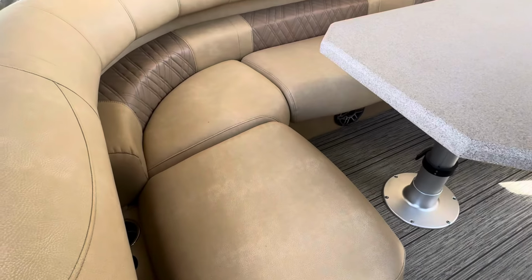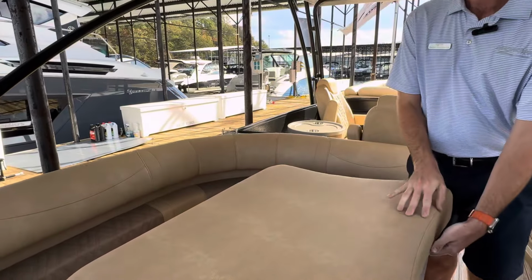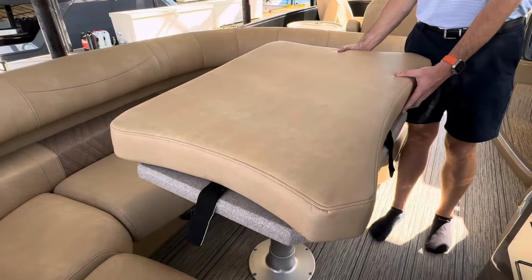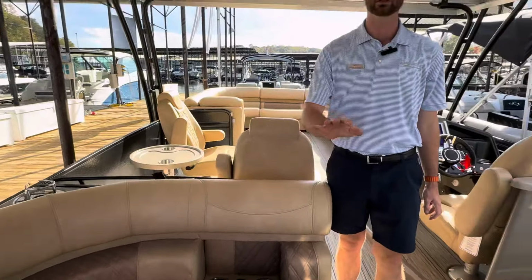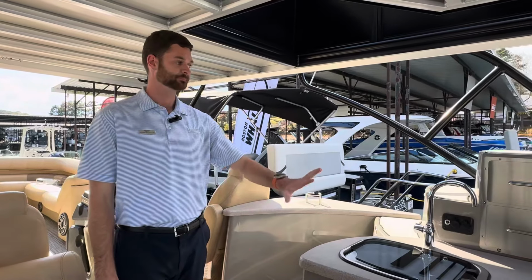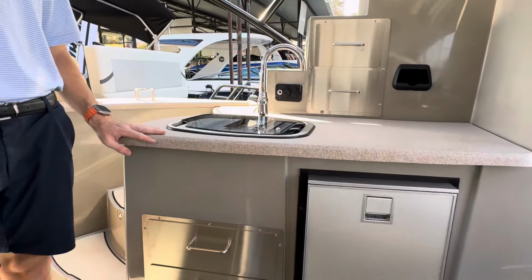Here in the back portion of the boat, you will have a nice dining section. This table does fold down if you want to turn this into a bed. So you'll have a nice area here for later in the day or if you just want to take a nap. You will be able to lower this and allow you to stay. Stairs up to the top, which we'll come back to in a moment.